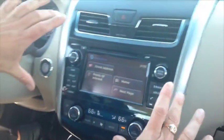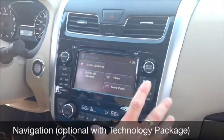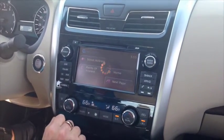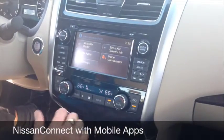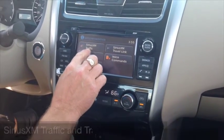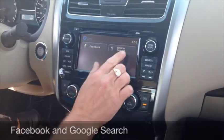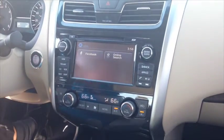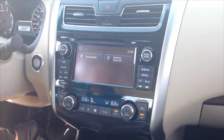With this having the technology package, you're gonna have your navigation. This system has been revised a bit for 2015, giving you more points of interest availability, giving you Nissan Connect with apps. Your Nissan apps are going to include the Sirius XM traffic and travel link, but it will also include Facebook and a Google online search, all tying into your mobile device for ultimate connectivity here in your automobile, which is what most folks are looking for nowadays.